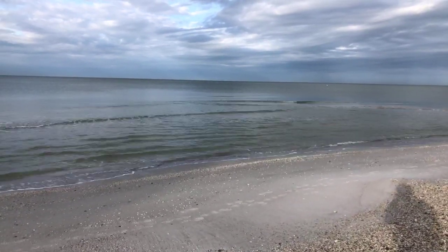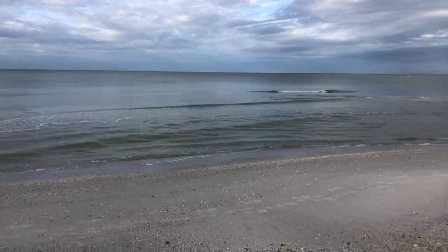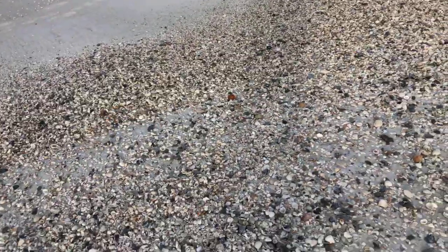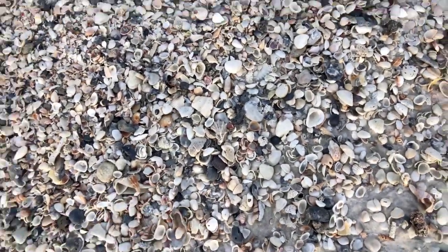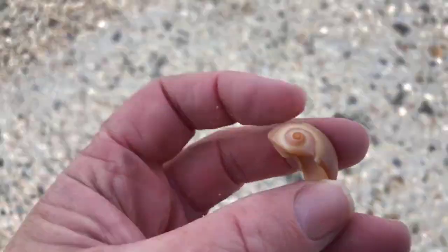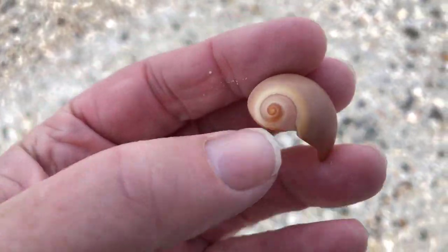Dreary, dreary day here. Darn. There's another piece of a moon shell, a shark eye shell. I have not found one of those today. Not a whole one today, just broken ones all morning.